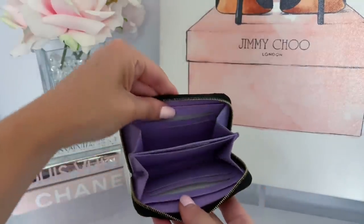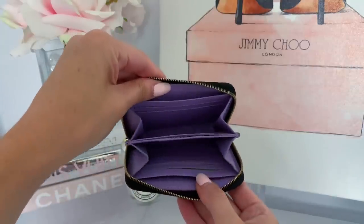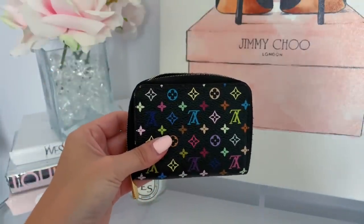Usually what I will do is I'll put like a bunch of cards here, then maybe a little bit of cash. But this is just so cute. I actually did find this one exactly on the Fashion Fire website, but I just love the colors, and whenever I open my purse, it just makes me happy. It's just so pretty. Like I said, the LVs look pretty good. There might be a couple where it looks like it's coming off just a little bit, but for the most part, it's in great condition.